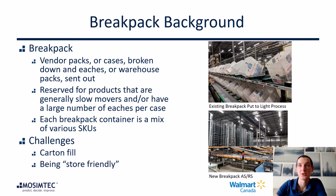So some of the benefits with this project is that we can combine the sortation and the fulfillment process into one solution and end up with an outbound tote that is more friendly to the stores so that they can spend their time more efficiently serving customers. One of the challenges with this is there's a balance between carton fill and store friendliness. So we implemented a simple algorithm that allows the totes to be filled to their maximum capacity while still sorting the totes by department so that when they arrive to the store, it's in a way that's easy for them to use.